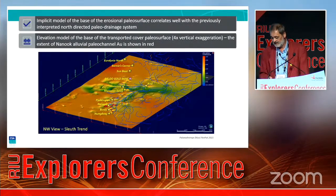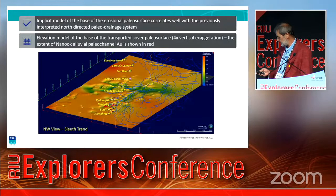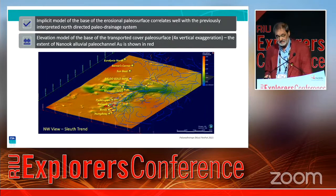As I mentioned earlier, we've done the Paleo Channel model, and that's basically the surface for the bottom of the salt lake, and we can see quite nicely the Paleo Channels developing. There's mineralization in parts of the Paleo Channel, and we modeled that as well. And it correlates pretty well with the previous interpretation of the gravity showing the Paleo Channels.